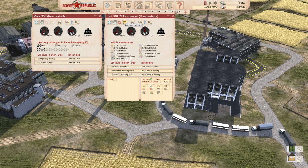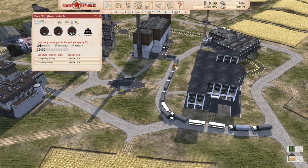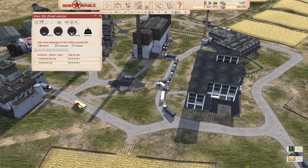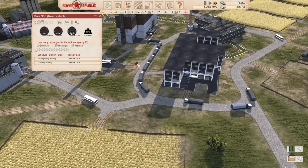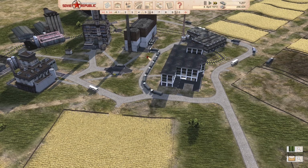Oh, goodness gracious me, is this a problem? Yeah, I never want this to happen again. Unload, please. Have we run out of rail passengers? Yeah, we straight up ran out of passengers. Oh, that's a bummer.